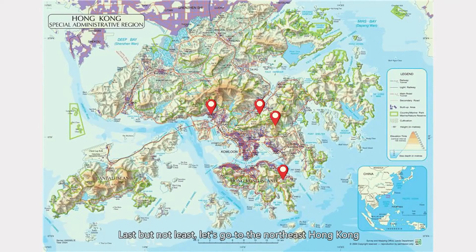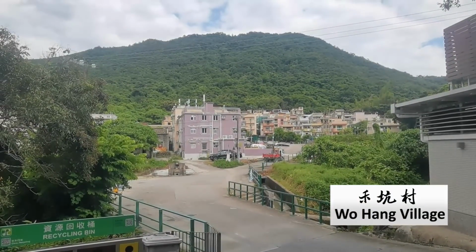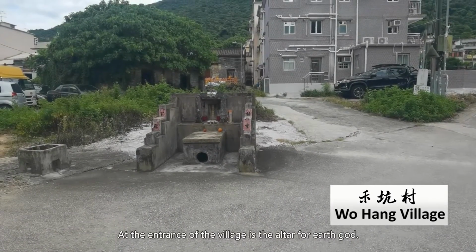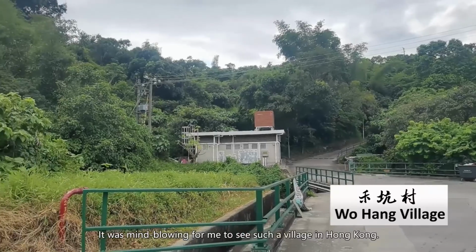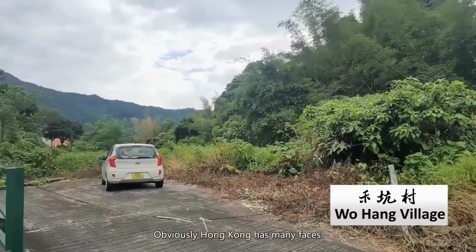Last but not least, let's go to northeast Hong Kong to visit a study hall in a Hakka village. At the entrance of the village is the altar for the God of Earth. It was mind-blowing for me to see such a village in Hong Kong. Obviously, Hong Kong has many faces.